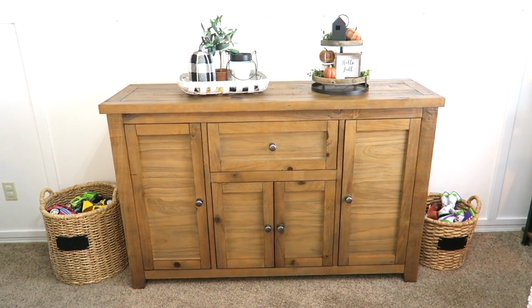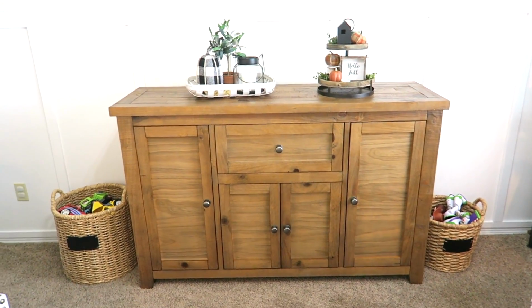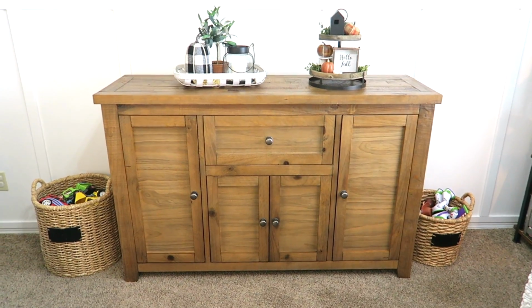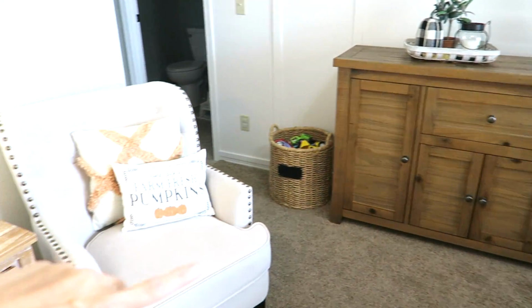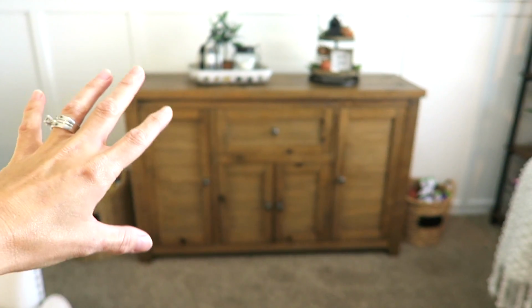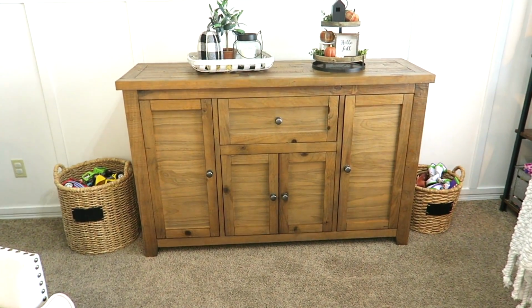It took so long, almost a month I would say, but it was definitely worth the wait. This is a substantial piece, very substantial. Like I said, I was trying to kind of coordinate the woods. It's not a complete match, but I feel like it's still kind of the same idea going on here.